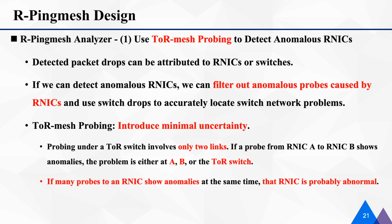Our experience is to introduce minimal uncertainty. TOR-mesh probing involves only 2 links. If a probe from RNIC A to RNIC B shows anomalies, the problem is either at A, B, or the TOR switch. If many probes to an RNIC show anomalies at the same time, that RNIC is probably abnormal.